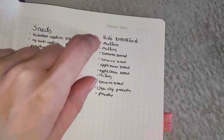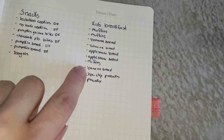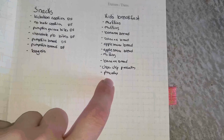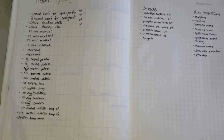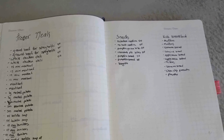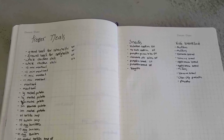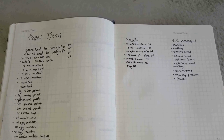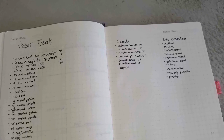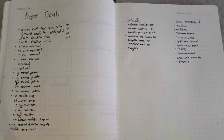So then for the kids' breakfasts, I made some muffins, banana bread, applesauce bread, more muffins, banana bread, and then like I said, I had chocolate chip pancakes and regular pancakes out there. And I would like to possibly do some egg cups, little individual egg cups, and freeze those with cheese and meat or something in them so that they don't have just bread things for breakfast. For now, this is what I've got, and I'm really happy with the list.